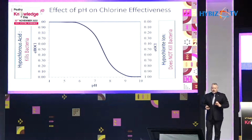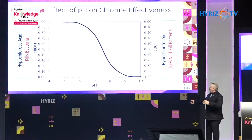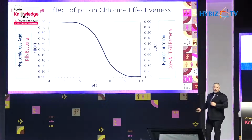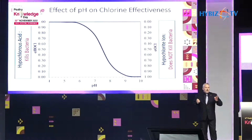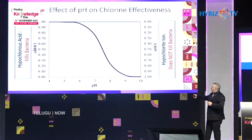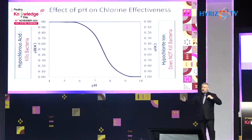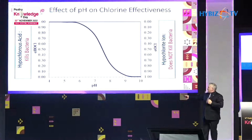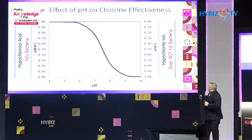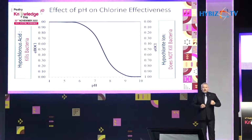Now, a little thing to bear in mind when we're using chlorine in our drinker systems. Chlorine, or free chlorine, is made up of 2 parts. We have hypochlorous acid and also hypochlorite ion. And depending on your pH level, you will affect the proportion of each of these in balance. Now, what's important is the hypochlorous acid is the only thing that's going to kill the bacteria. If we have too much hypochlorite ion, we are not effectively sanitizing our water, even though we can see a good free chlorine.